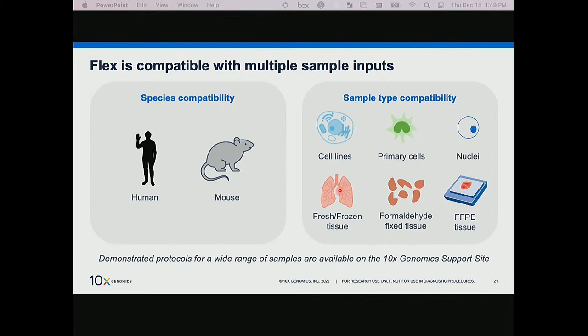We can fix tissue, fresh or frozen. I have a slide later that I can show you. But essentially here, what you'll be doing is to collect your tissue, chop or mince your tissue, fix it in the fixation buffer, and then that tissue can be stored at 4 degrees for 7 days. Then you'll need to isolate a single cell. Once you isolate the cells, those cells can be stored for months, again at minus 80 degrees. So it really gives you a lot of flexibility.